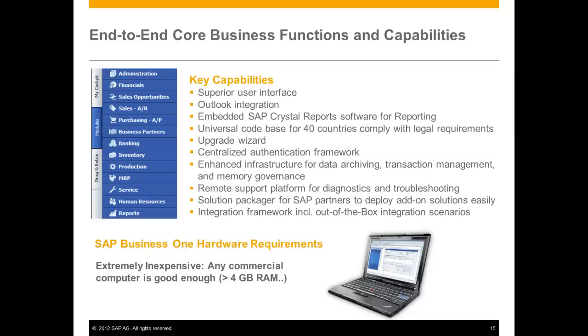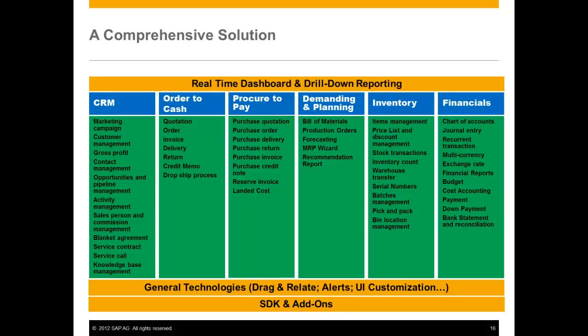The hardware requirements for SAP Business One are extremely inexpensive as well. Any commercial computer that's available today is good enough. Any computer with 4 GB of RAM or greater will effectively run the SAP Business One client. And it's a comprehensive solution.